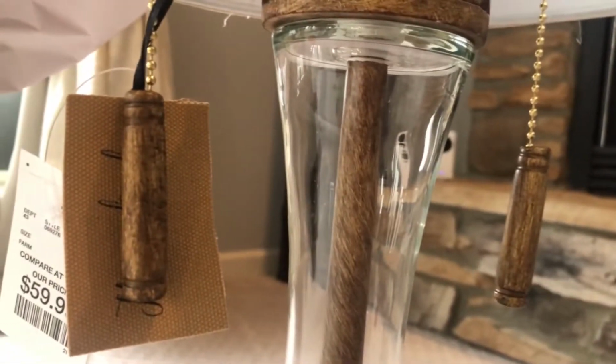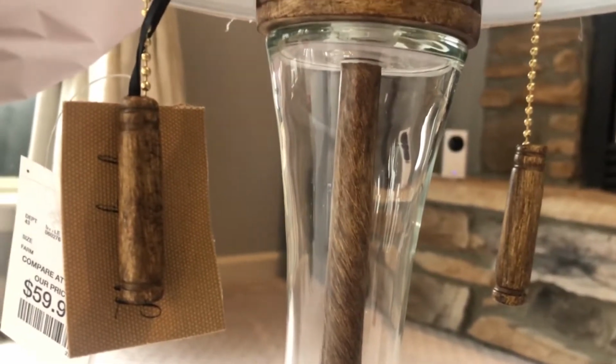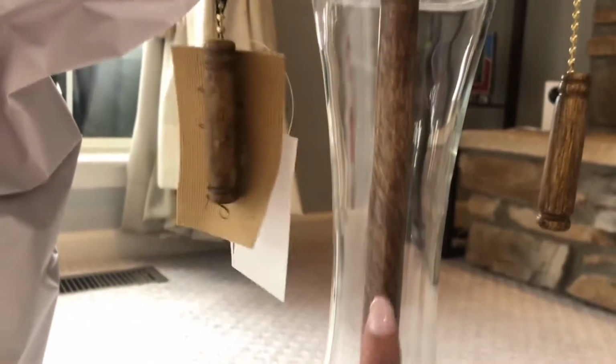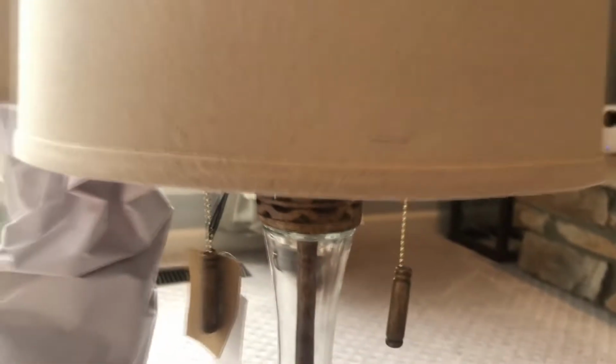This is how the inside looks, and I love how detail oriented it is. The middle inside matches so well with even the outside, what you use to pull the lamp to turn it on, and the base matches with the top. So I am in love with these lamps. You'll get to see where I put them.